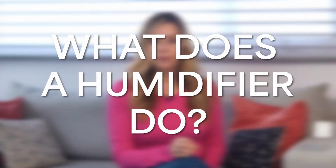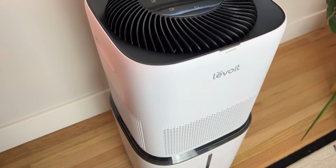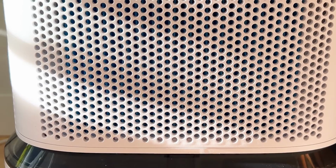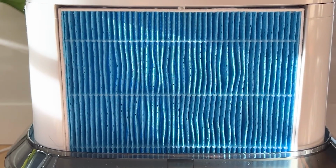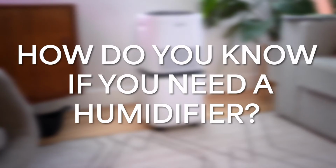When I started researching humidifiers, I started seeing a lot of the same questions coming up again and again. Let's start with maybe the most obvious: what does a humidifier do? A humidifier like the Superior 6000S is a device you fill with water, and it has a fan and often filters or wicks that help moisture or water, also called humidity, to get into your home.